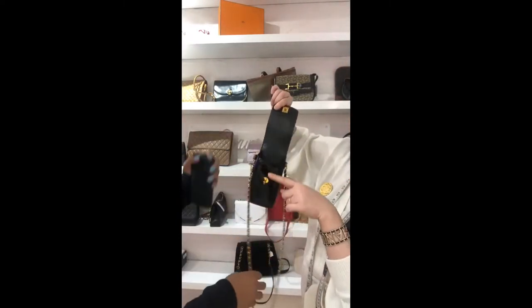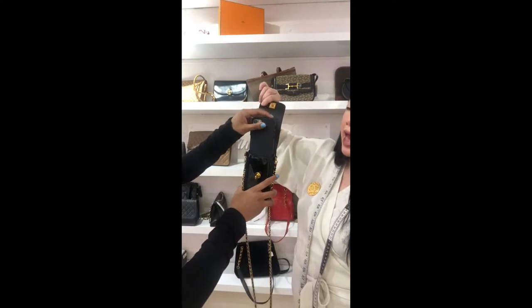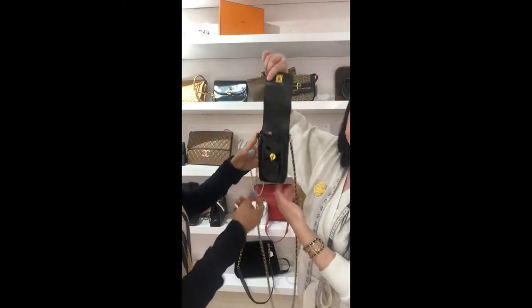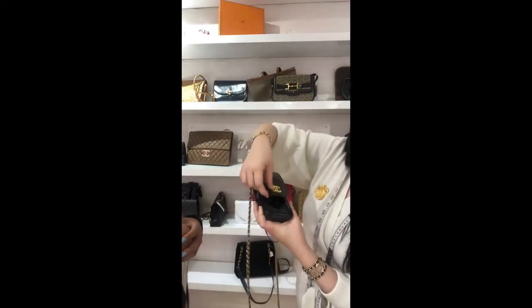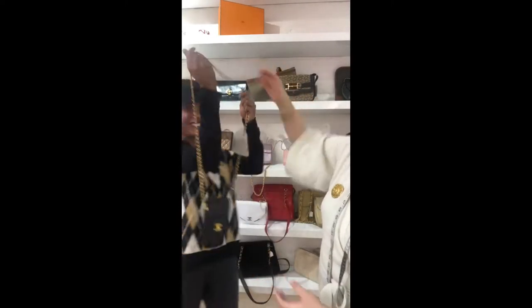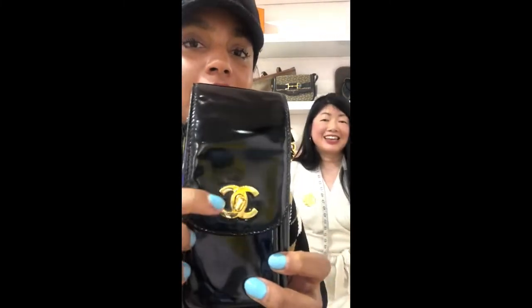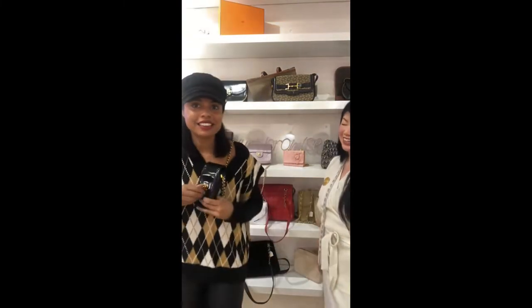So what size is your phone? I think it's an iPhone 12. Mine is an X. My personal phone's a bit bigger, but this fits the iPhone 12 perfectly. Nice and easy. So, do you want to do it up and wear it as a crossbody? You look so cute. How cute is that? This is a conversation starter. It's one of those bags. Oh, look at that hardware. How stunning. I know, it's amazing. So, ready for its new home?